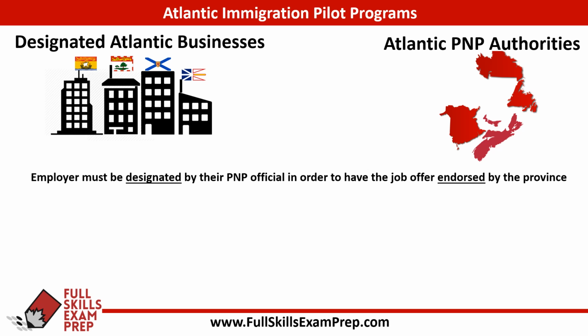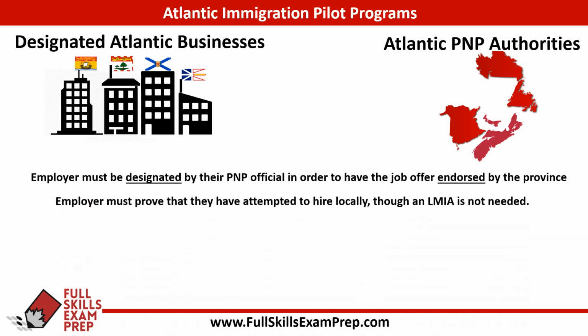Now, those two words are designated and endorsed. So the employer himself or herself or the company or whatever the situation is has to be designated by their PNP official so that they can have a job offer that is endorsed by the province. Now, we'll take a look at what the process is to get endorsed in the next slide.